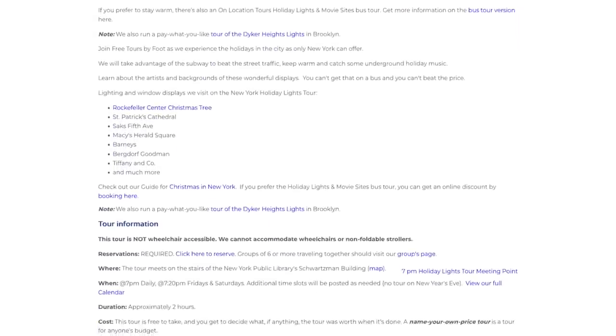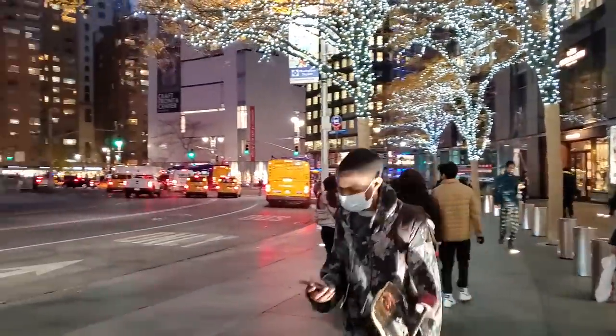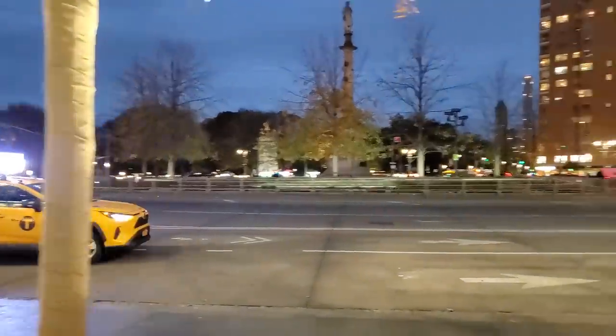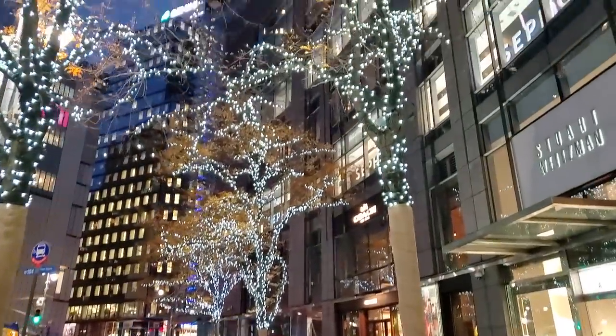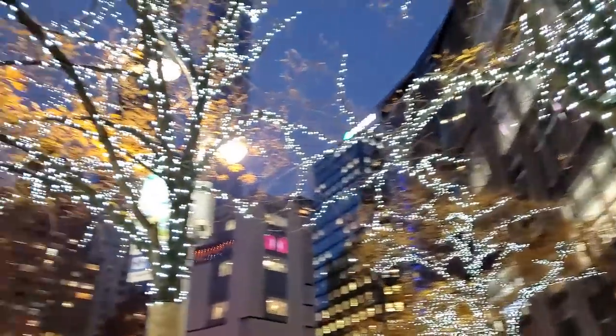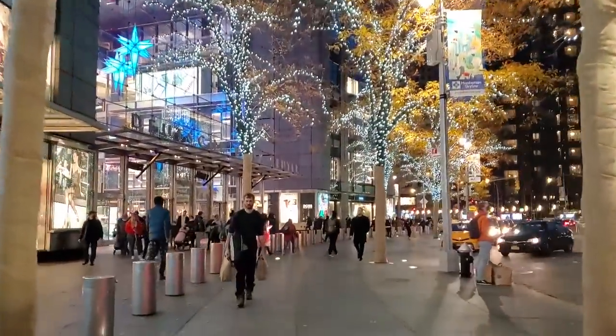Now, let's get started. So this is Columbus Circle. You can see the actual circle itself right here. Columbus Circle keeps it pretty simple with the decorations. We just have these lights in the trees. It is simple, but it's very effective. It's very pretty. It looks twinkly and sparkly and festive, and I love it.